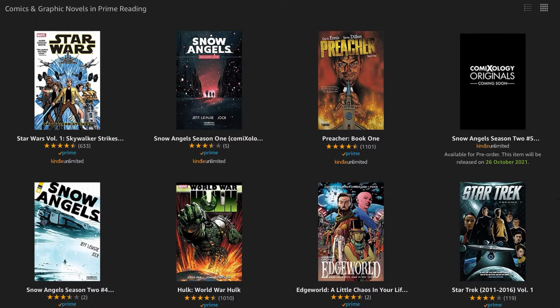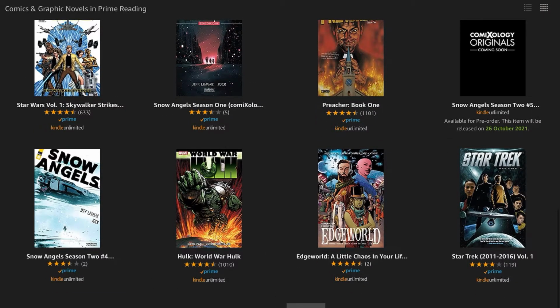Court of Owls. Preacher Book 1, have a look at that if you're a fan of Garth Ennis or you want something very different from your normal Marvel and DC stuff. That is very different from the TV series as well, I should point out, but it's totally worth reading. A real enjoyable read if you've got the right sense of humour, let's say.